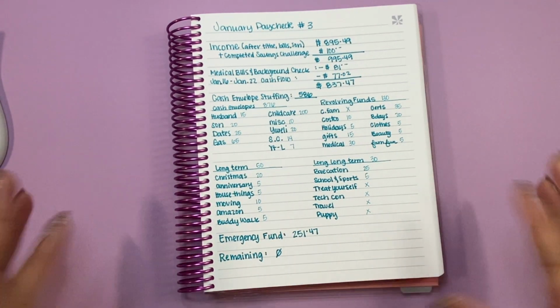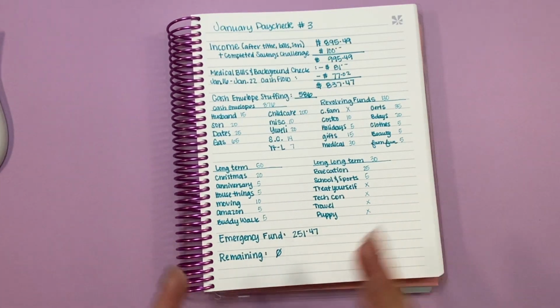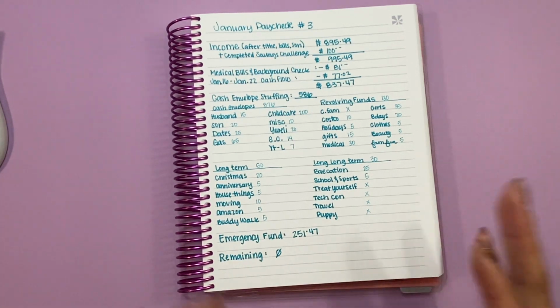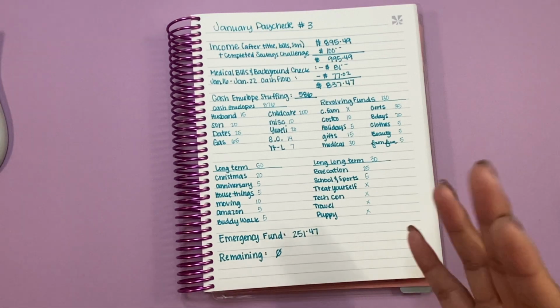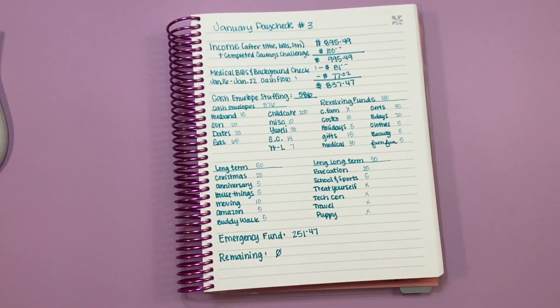The only time that our numbers really change is if something major is coming up, or one of the envelopes needs more attention, or my husband is an hourly employee, so if his paycheck is not the same, then you know we have to make adjustments. So that is how we do our budget over here.